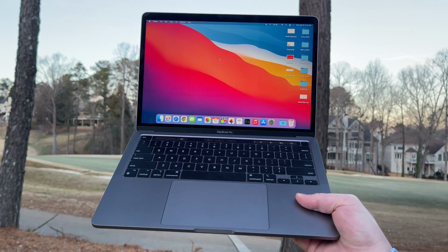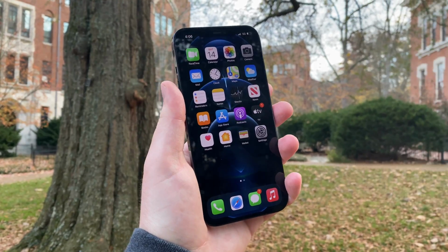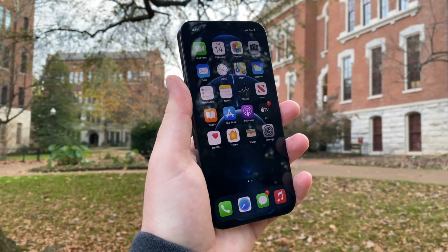The hardware, the chassis of the machine, it's made by Apple. The software, Mac OS, it's made by Apple. And now the chip, the M1 chip, that is also made by Apple. Same thing if you buy an iPhone, right? An iPhone hardware made by Apple. The chip, the A14 Bionic chip in the 12 Pro Max right here, also made by Apple. The software, iOS, I think this is like 14.7.1 on the 12 Pro Max, also made by Apple.